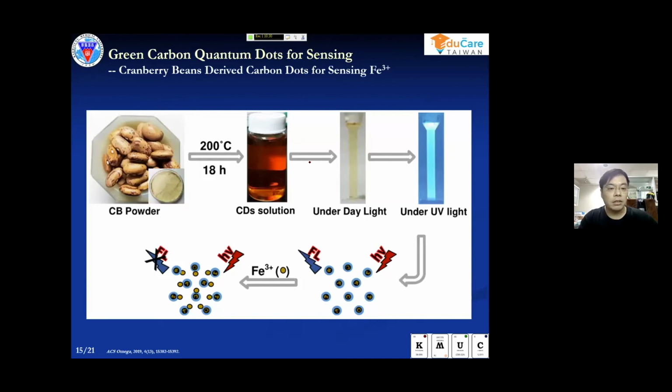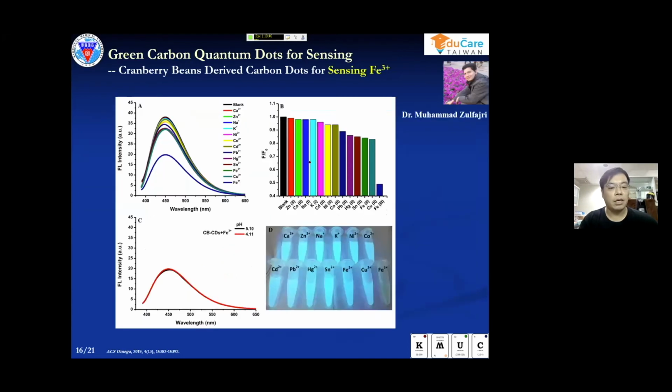And the next is carbon quantum dots for sensing, but this is for sensing iron. So I will skip this slide here. But carbon quantum dots can also be used in different biomedical applications, such as a contrast agent for bioimaging, which I did not show you today, but we will do the application in the future.